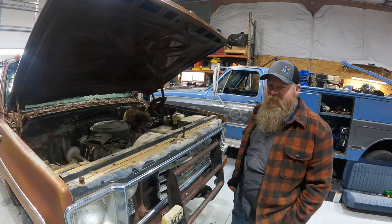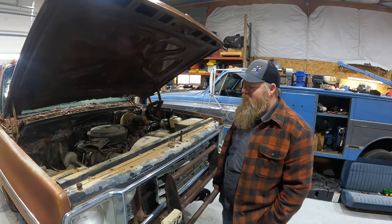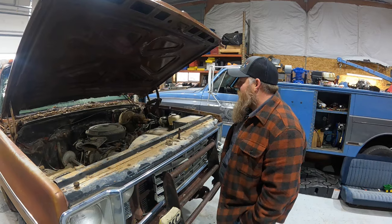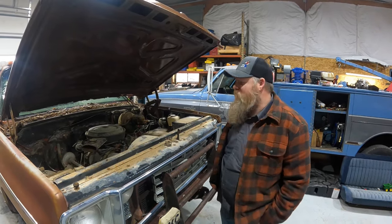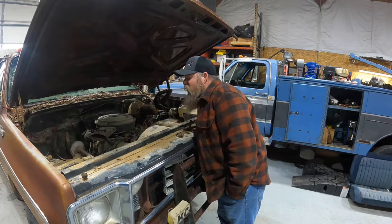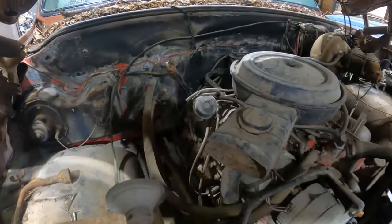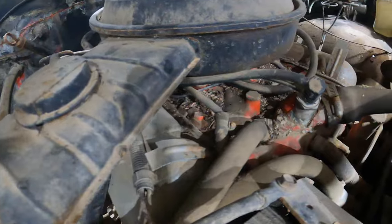He couldn't really tell me when he parked it or the last time it ran. He couldn't really remember. So we have no idea. But by the looks of all the stuff everywhere, it's been a while. Looks like it's just got a quad jet.